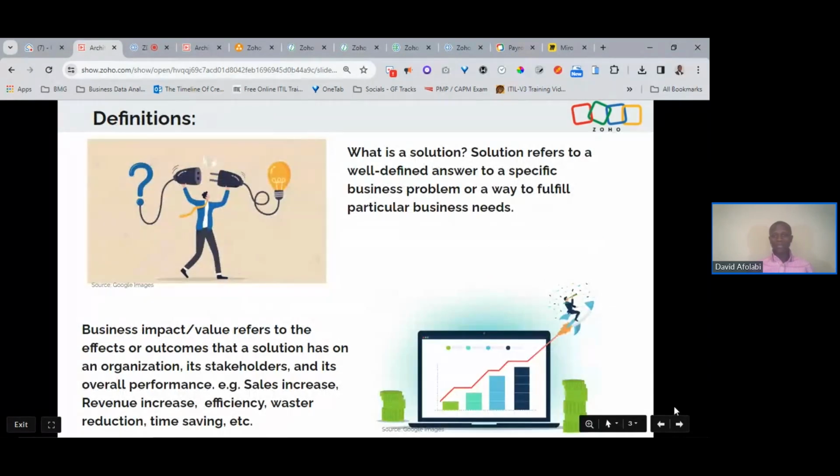So a brief look at what particularly a solution is. Basically, it's everything that meets the business need or solves that particular problem. And business impact refers to the effect or outcome that a solution has on an organization. For instance, it could be efficiency, waste reduction, time saving, improving quality, improving revenue generation or profit, and all of those things. Some of this we'll talk about later in this presentation.